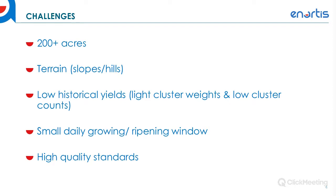Our cluster weights are typically incredibly low, and also our cluster counts. So that required us a few years ago to begin leaving more canes. So we typically leave 1 to 3 canes per vine just to get our shoot count up and hopefully our cluster count up. So this might sound somewhat counterintuitive because we're talking about a very small ripening window, yet we're leaving more buds, more shoots, more clusters. But in effort to get to a viable yield, it's something we have to do.